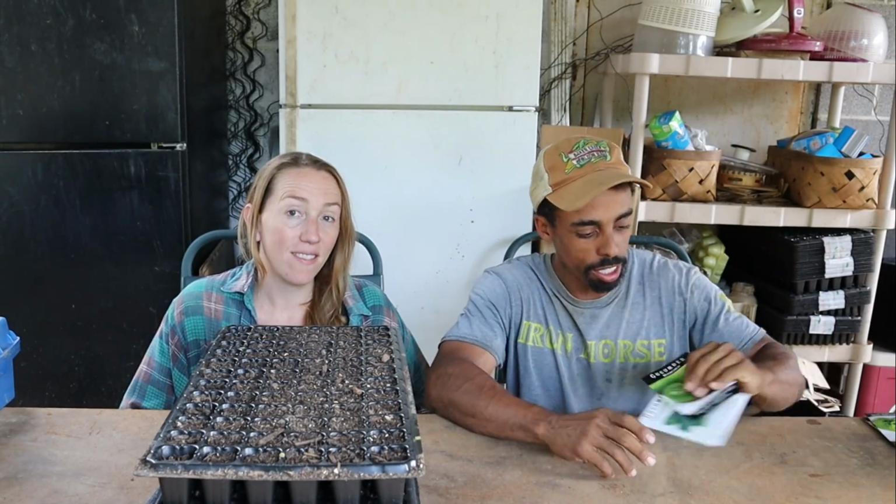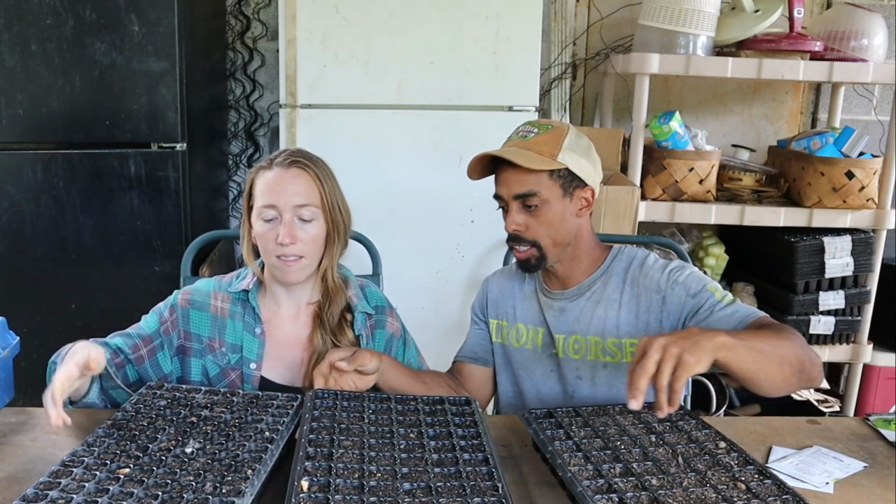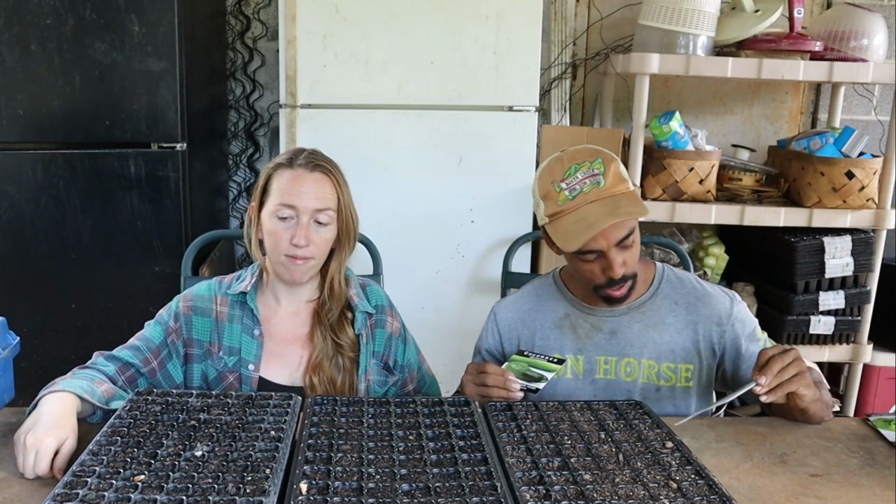All righty, it's seed starting time, and we're starting some seeds from Baker Creek. Let's see here, I forget the numbers of the cells. I think that one's a 60 cell plug, that one is 72, and that one's 128, I believe. Something like that. So what we're going to do is start some more cucumbers. We have cucumbers growing in the garden right now, but we're going to start another round of them.